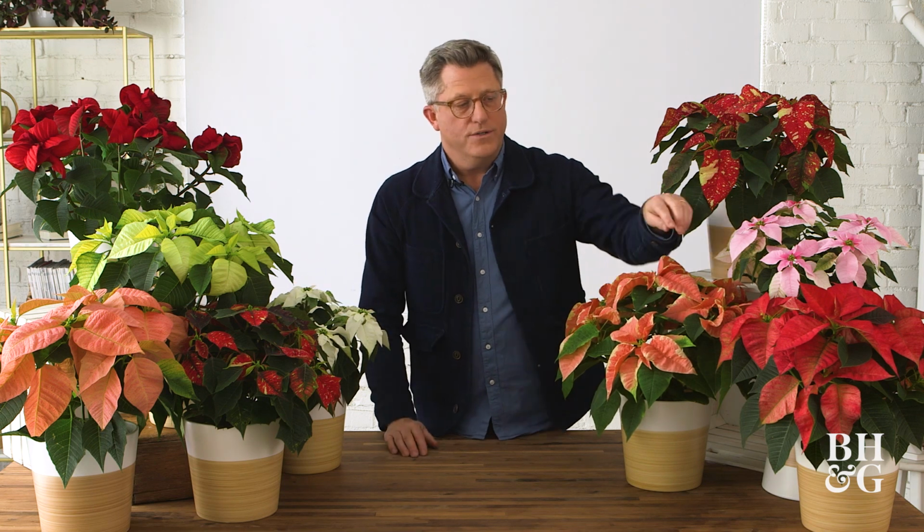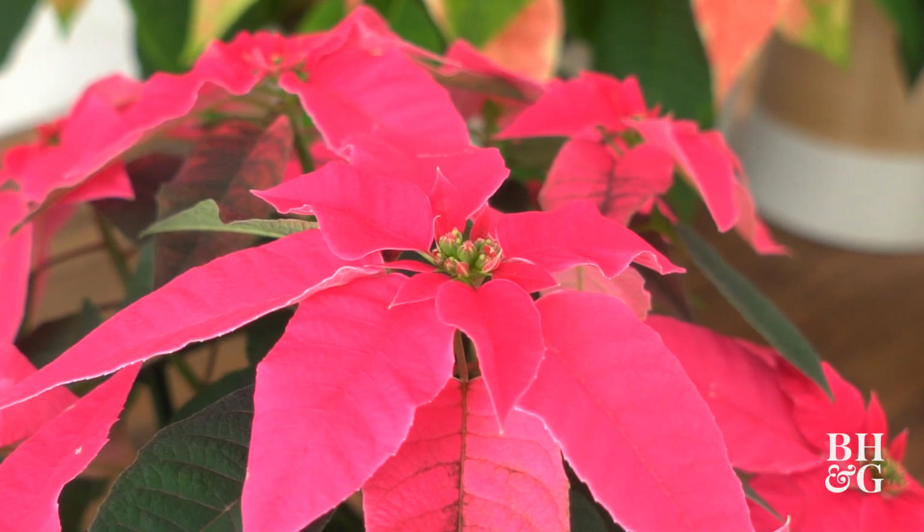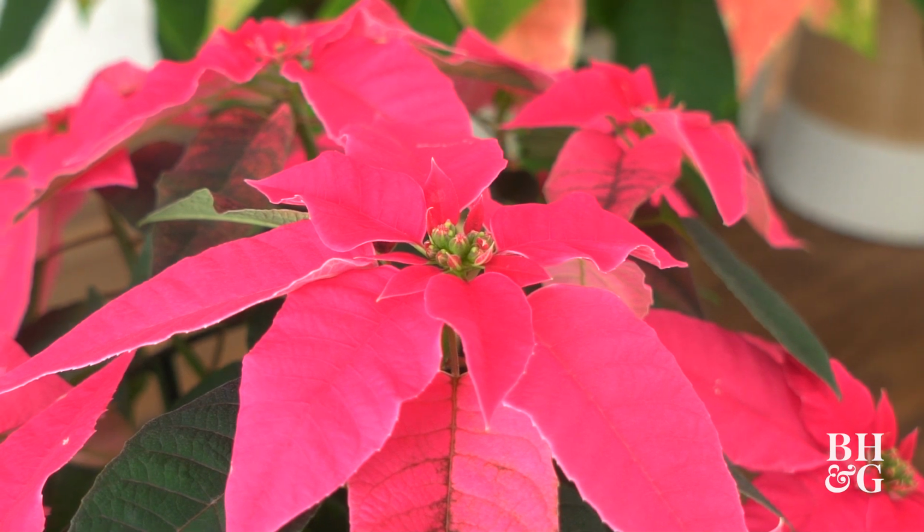Let me correct myself, because these aren't actually flowers. The flowers are the tiny point in the middle that is almost inconsequential. You would never even notice it. What's happening is the colorful parts are modified leaves called bracts, and those bracts are what we love because they're so showy, there's so much color that they put out, and the flowers we don't even notice.